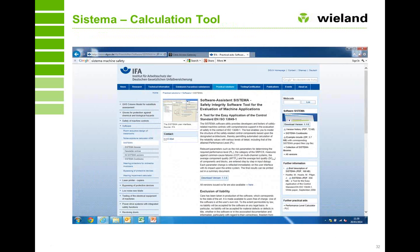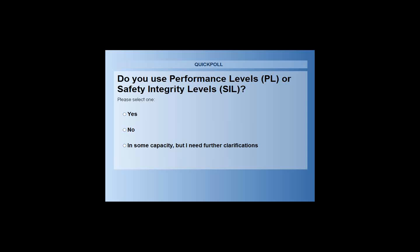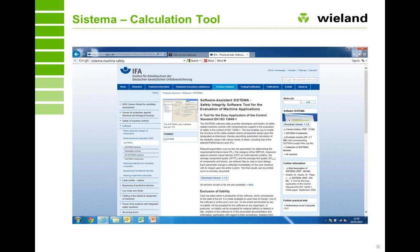I think you can have a polling question, please. Okay, thank you very much. And the next poll question is, do you use performance levels or safety integrity levels? Please select one of the following. Yes, no, in some capacity, but I need further clarification. I'll give you a few seconds to answer that. And we'll be closing that poll now, and back over to you.